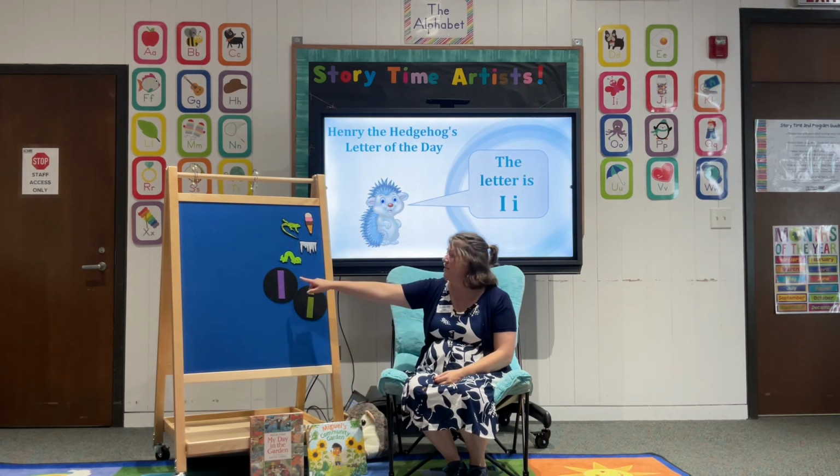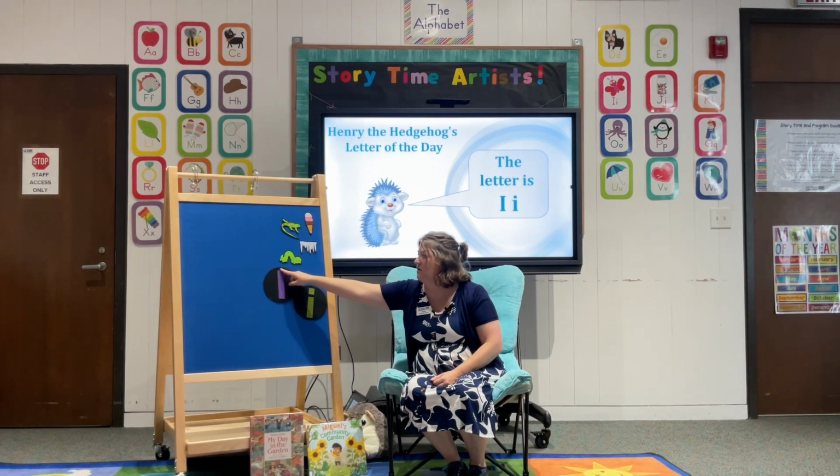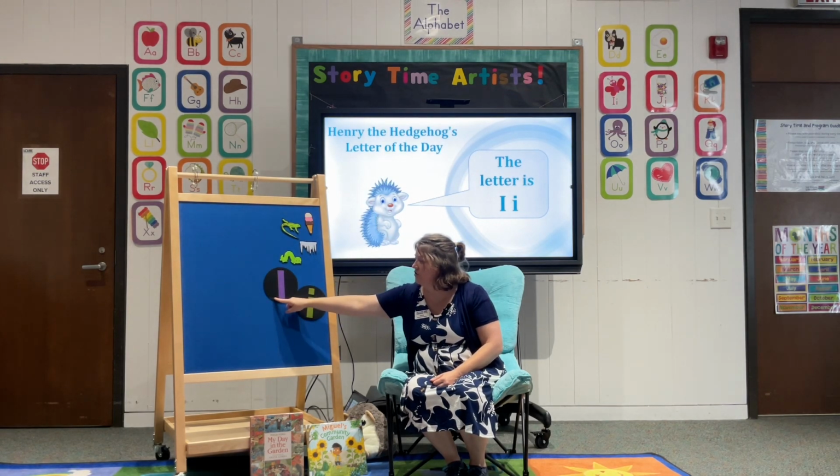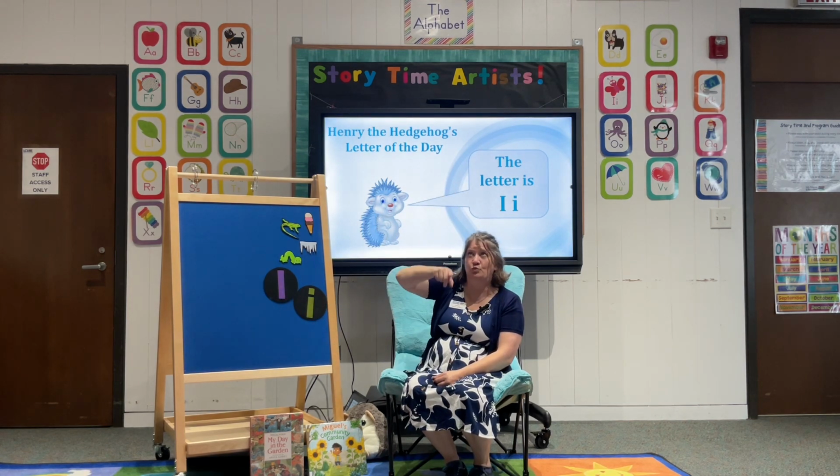All right, to do our uppercase I, we're going to go boop with a straight line down, and then we're going to come across with a little hat over the top, and then we're going to do a little toes and feet on the bottom. Here we go. Boop, zoom, boop, boop. Excellent.